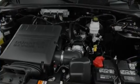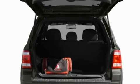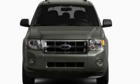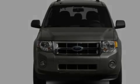Its top features include heated front seats, an auto-dimming rearview mirror, an external temperature gauge, a six-speaker audio system, leather seats, four-wheel independent suspension, alloy wheels, a low-tire pressure indicator, a CD player, and cruise control.